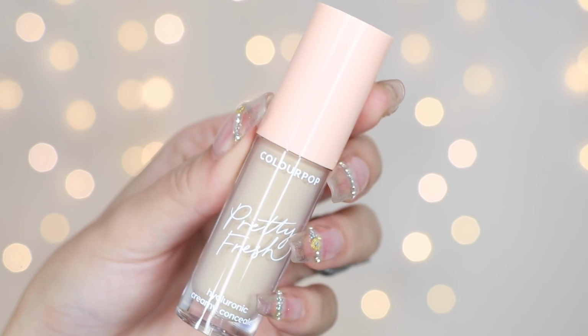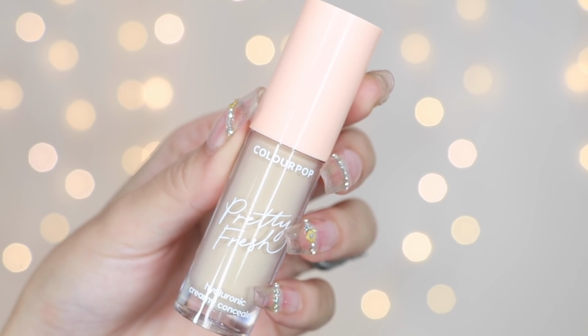So I don't know if you guys have noticed, but the Colourpop Pretty Fresh Hyaluronic Creamy Concealer has recently launched, and I don't remember what video I was filming. It was before the Pretty Fresh Tinted Moisturizer came out, so more than a month ago. I was sneak peeking the tinted moisturizer in that video, but I was also sneak peeking a concealer that hadn't come out yet, and it was this one. I have been using the Colourpop Pretty Fresh Concealer for like 3 months now because they sent it to me ahead of time. I thought it was gonna come out with the tinted moisturizer, but it didn't.